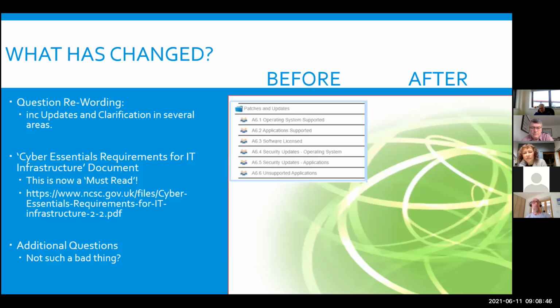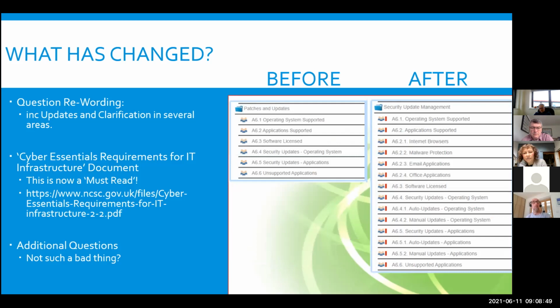The section that has changed the most is section 6, which has ballooned up to that. That's because of nightmare question A6.2, where clients were asked to list the software applications and their versions, which presented quite a few heart failure moments for a lot of clients. So this has now been specified. Now you specifically just need to provide internet browsers, your malware protection, and your email and office applications, which makes it a lot less tedious.